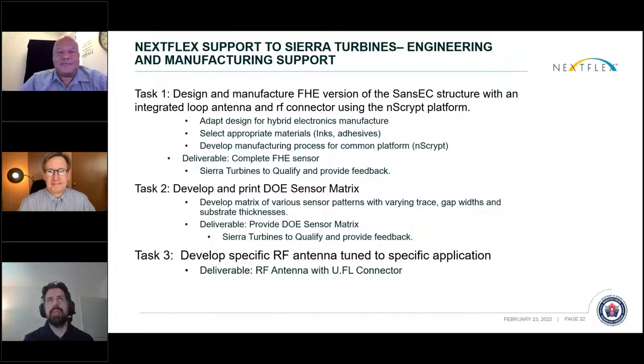So maintaining reliability was a large requirement for us, but also there were some pretty strict line width and thickness requirements that we had to hit.